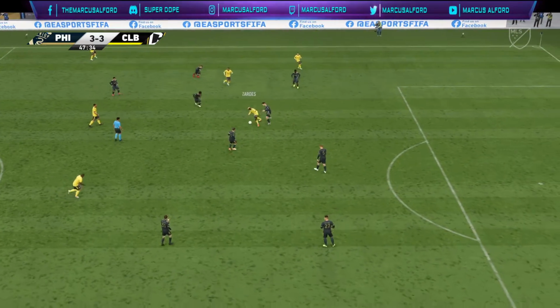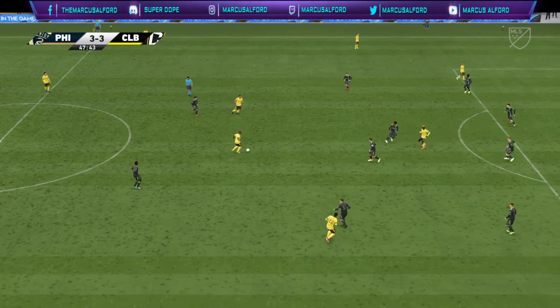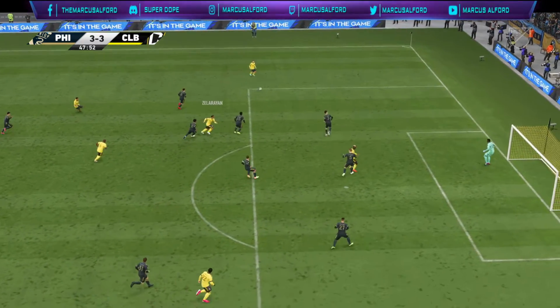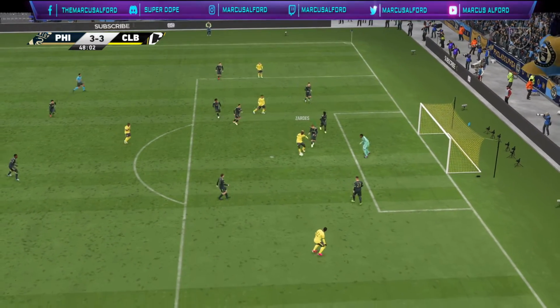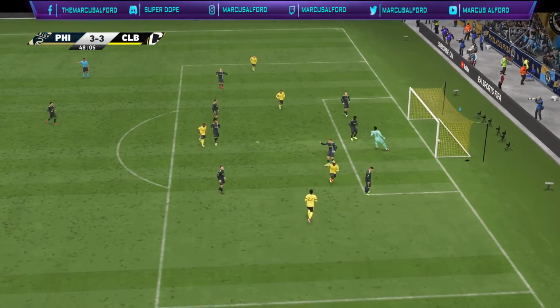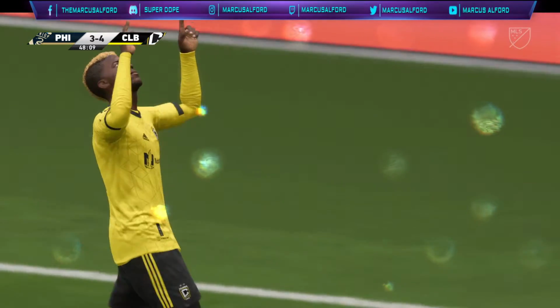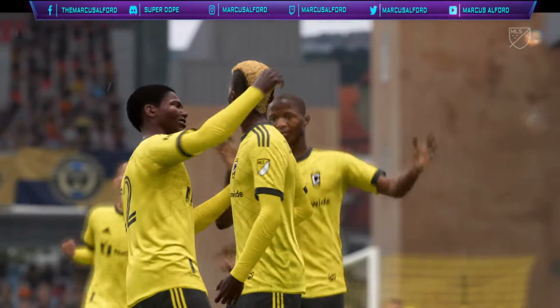And the emphasis is on creativity. Zelarayan. He could pick out a teammate. Has someone to play it to. Must score! Oh, there it is! Incredible! How about this for guts and courage? Can they see this out now?